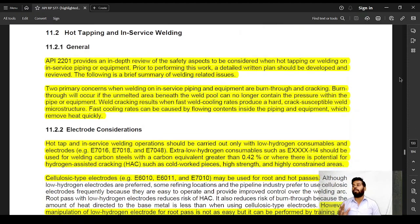We have already talked about what hot tapping is, and when we were talking about the main codes, all the requirements for hot tapping are given in all of the codes, that is 510, 570 and 653. So we have seen what hot tapping is. Hot tapping is basically making a cutout for a nozzle while the piping is in service. So hot tapping requirements are generally given in API 2201. Those are recommendations to be followed whenever the hot tapping operation is done.